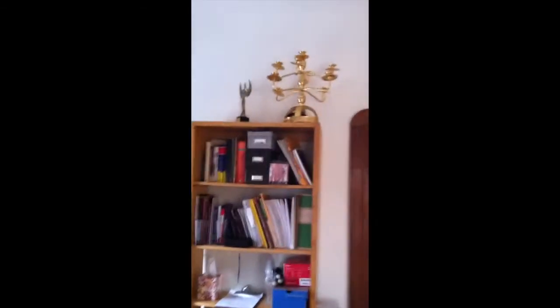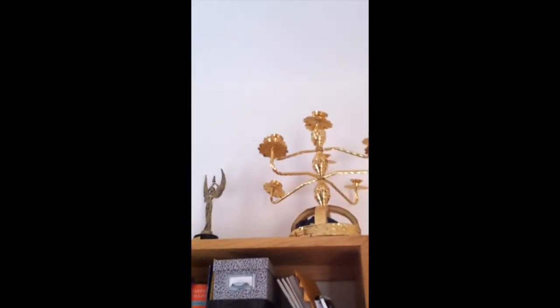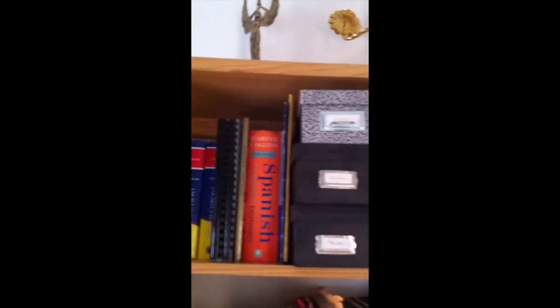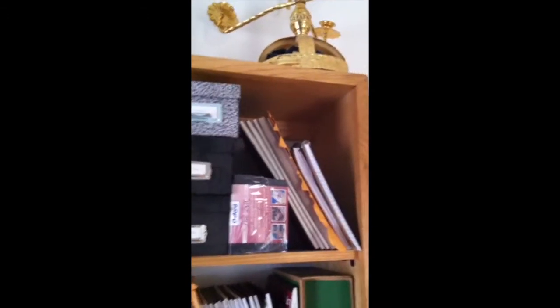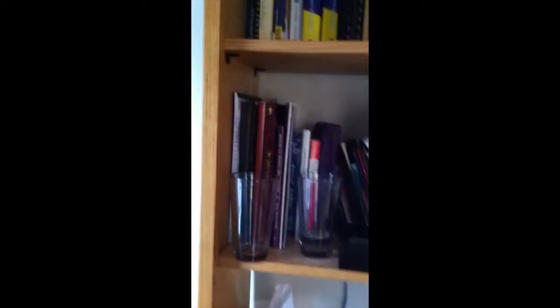Over here I have my storage shelf, which also looks messy. I have a trophy from a competition I placed in when I was a newbie professional and a shamadan. I have my language resources. This is not actually my full collection. I've been working on Turkish as well, but all of my resources are electronic, so those don't go up on the shelf. I have some of my dance books and a whole lot of dance notebooks.